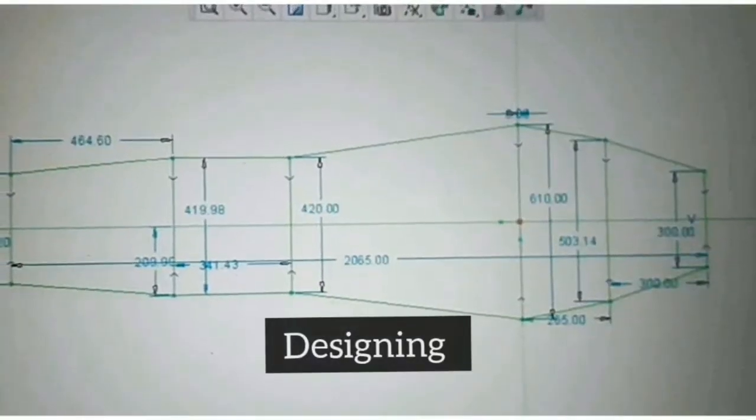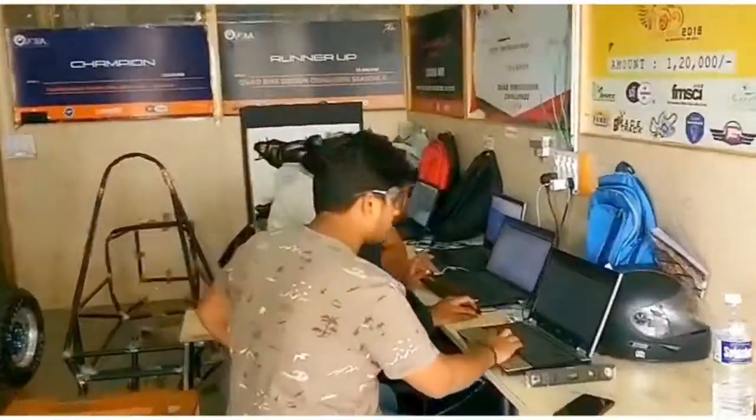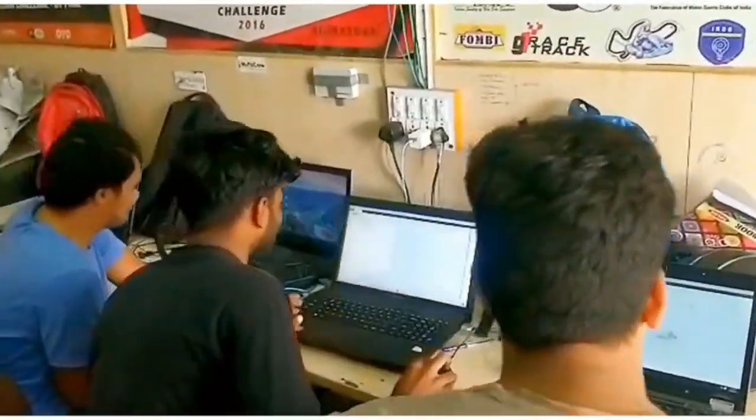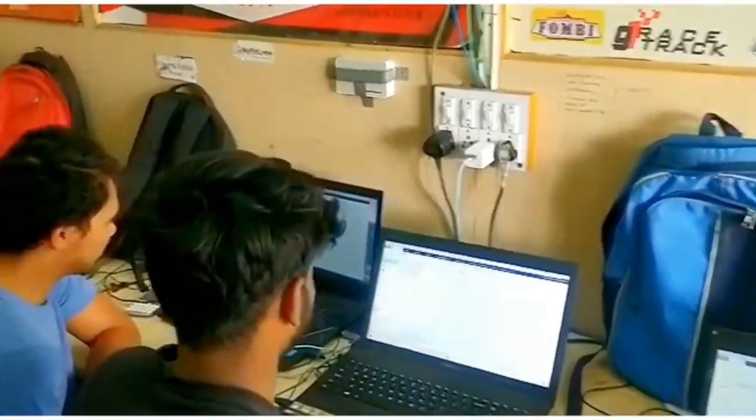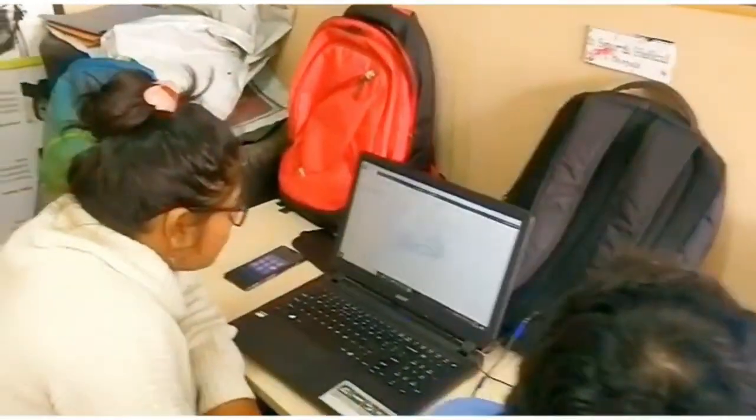We have a team of designers who are solely dedicated to the designing phase of our car by applying various laws of engineering and taking over 100 parameters into consideration. We carefully design each and every component that is to be put in our car.